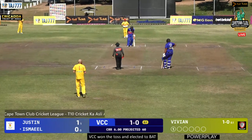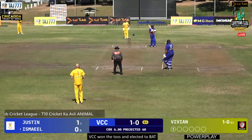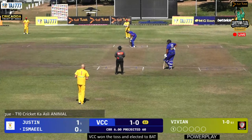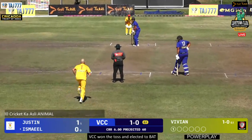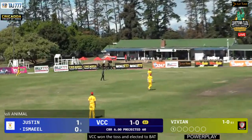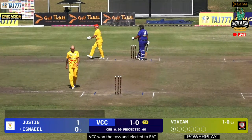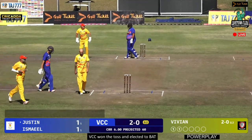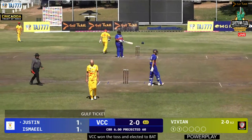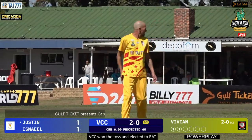That's going to bring Ishmael Prince. He's on strike now, just taking guard. It's a glorious day here, one has to say. That breeze is just cooling us down as well. Beautifully punched away. They've got a man on the point boundary. We've seen a number of teams that put that into operation here. Yeah, that's one. Just pitching it just outside off stump. And punch very nicely there.